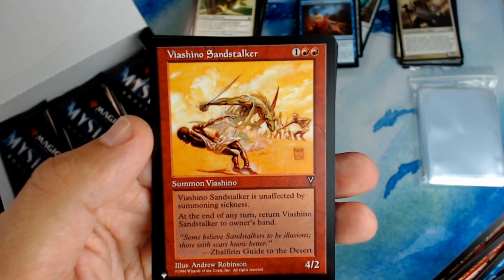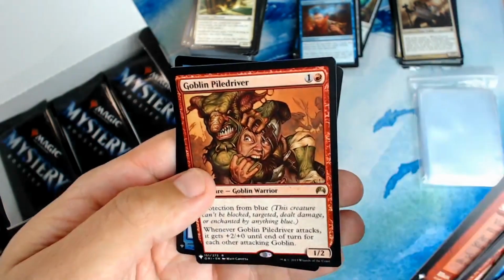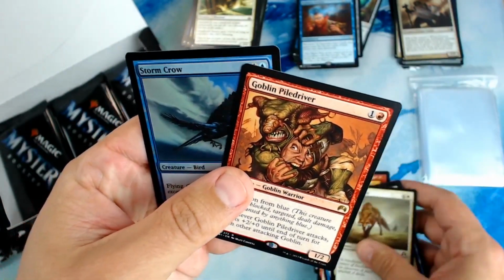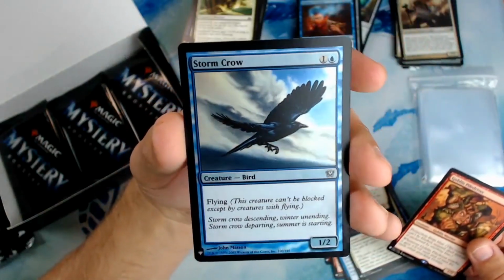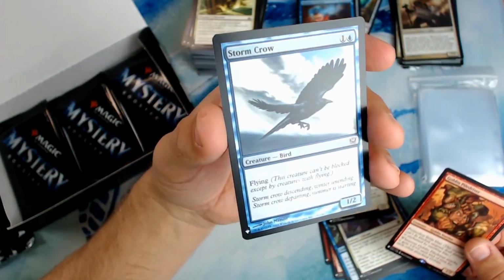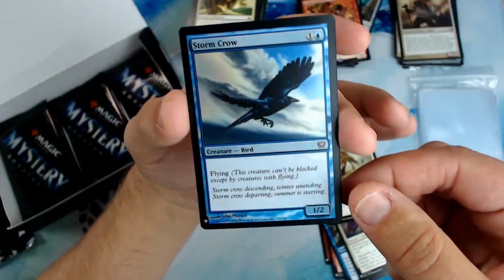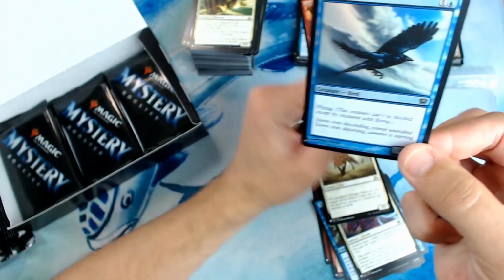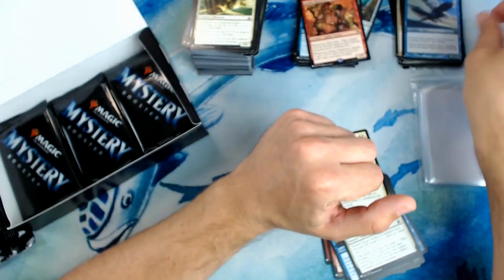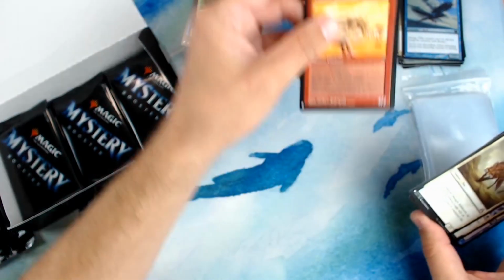Unaffected by Summoning Sickness, aka Haste. We find a Goblin Pile Driver. That's cool. And it is the legendary foil Stormcrow. Easily the best pull in this box right here. We're looking at it. And I will say this, the foils look really nice right out of the pack. I will say, make sure you sleeve your foils in all instances.